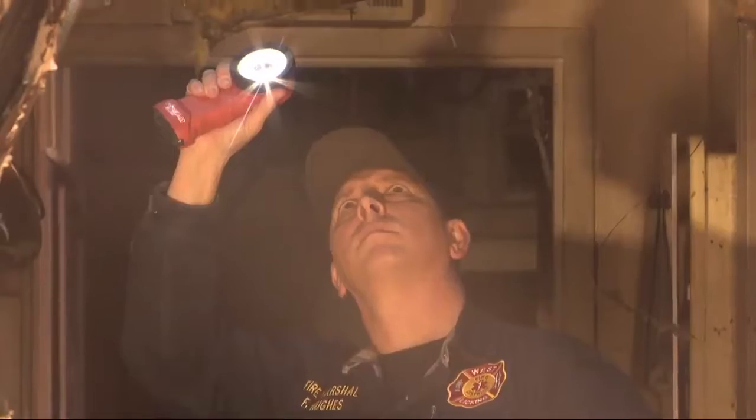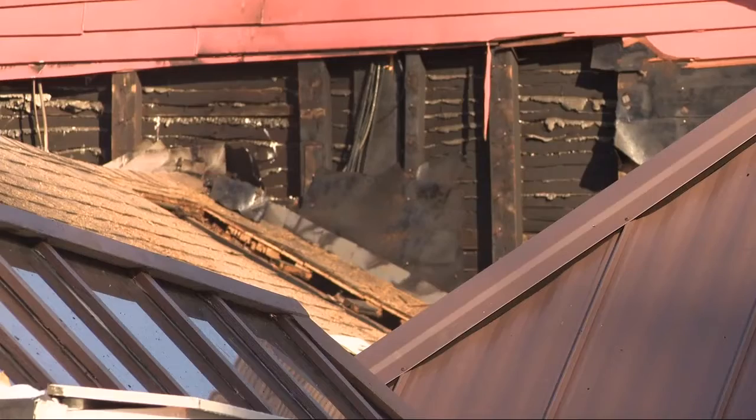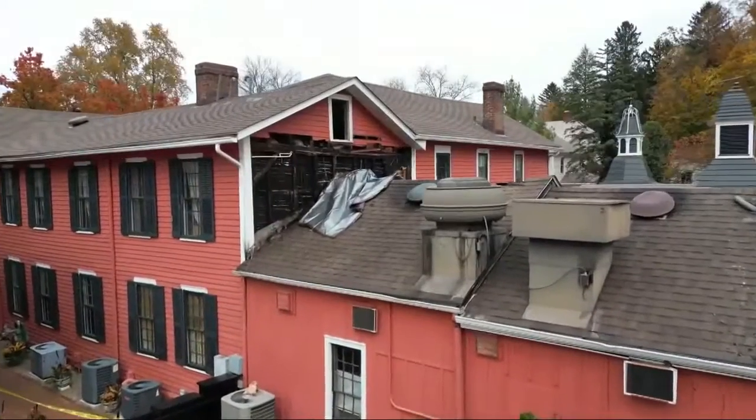Looked like a bomb went off, actually. It looks pretty bad. Afraid we'll lose history with it.